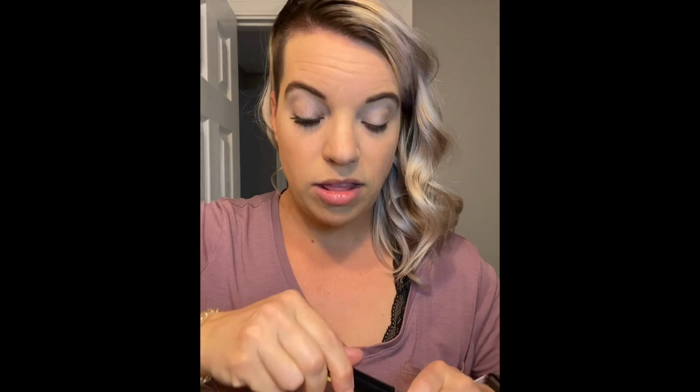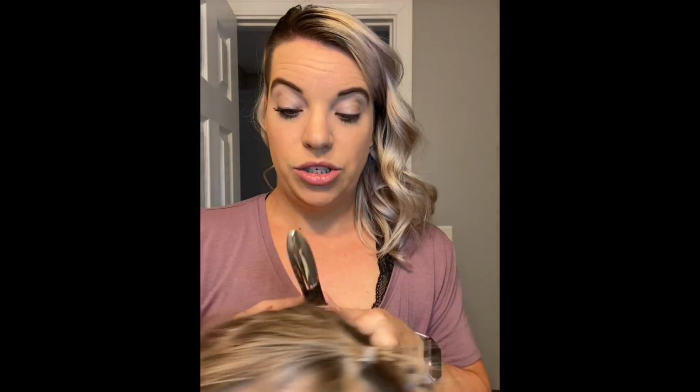So, and that has nothing. So it's really, really good. It separates them all and lifts it up so that it makes it look fuller. So that's why I like this one so much. So even if I don't have any makeup on and I have this on, it looks like I'm put together.